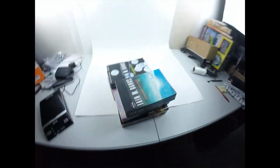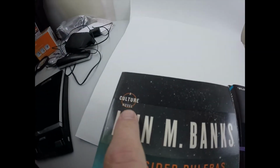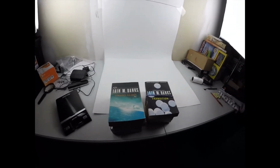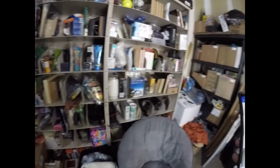These books came in. It is a lot. It's kind of hard to see with the light here, but like I said, it's part of the Culture novel series, and I think I told you guys it sold for $29.99 and buyer paid shipping, so a great profit on that. Next up, my wife loves to find all the glassware.